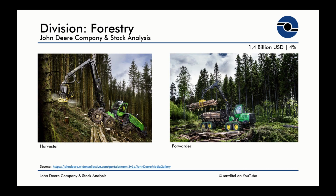Then forestry. I learned that there are harvesters that actually cut the trees, and then there are forwarders that move around or transport the cut trees. Before I dove into John Deere, I thought this is basically the same machine, but it isn't. And they make up 4% of John Deere's revenue, so not so much actually.